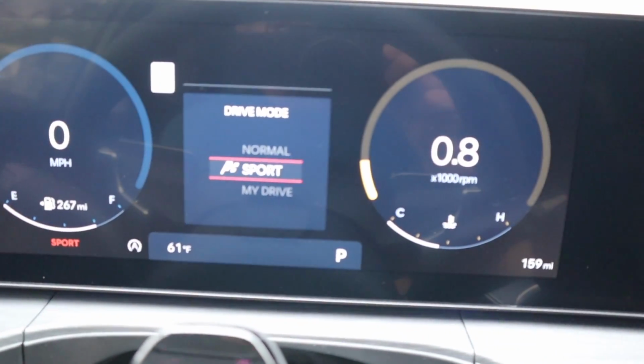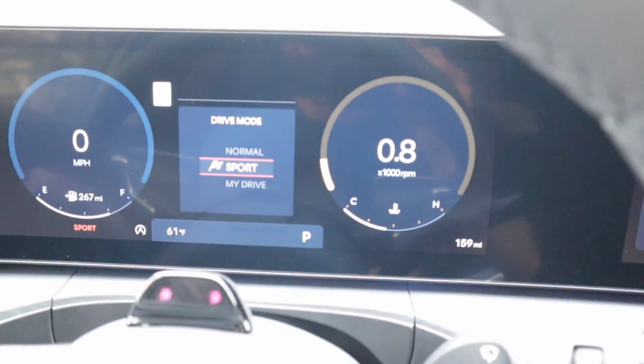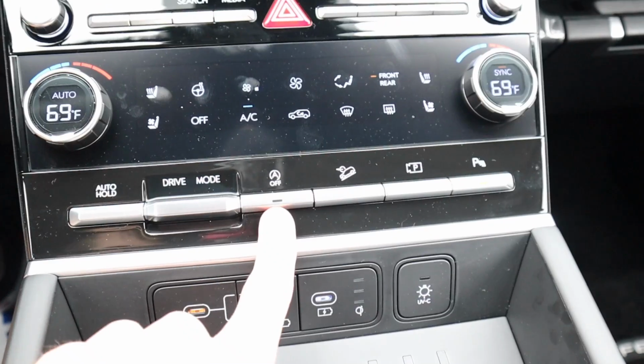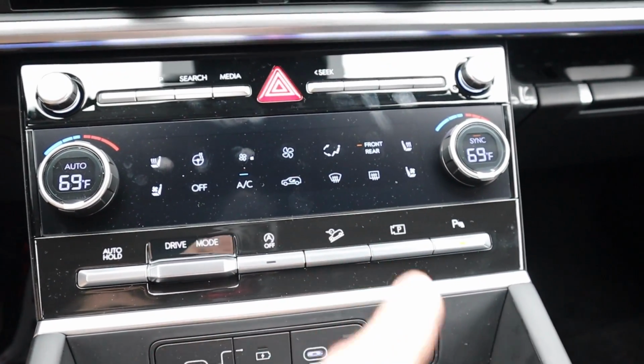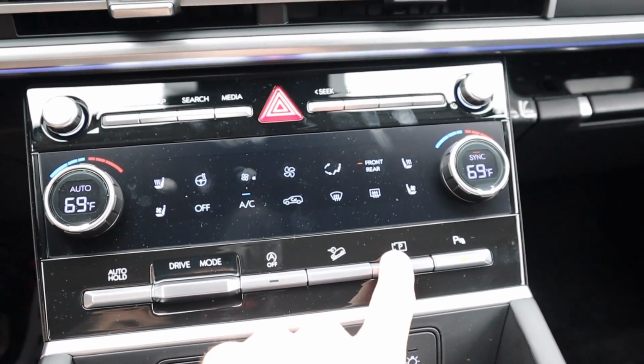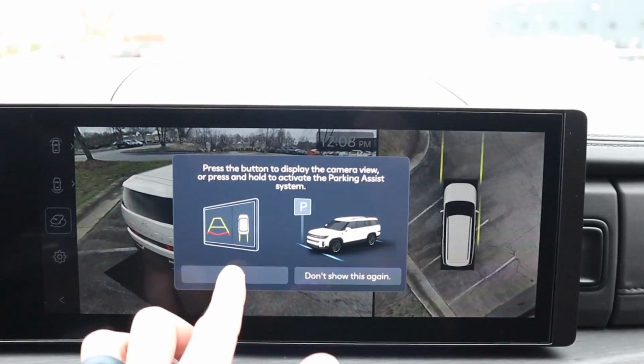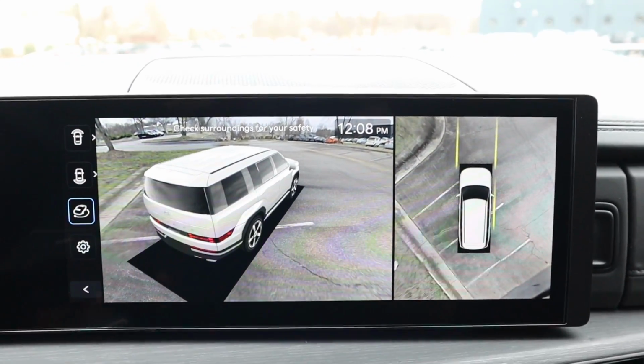So this has normal, sport, and My Drive. I believe My Drive is going to be configurable, so you can set that up the way that you'd like to. There's the engine start stop, as well as a downhill assist control, parking sensors, and then a shortcut to the camera system. So this does have a 360 camera system with the top down view.